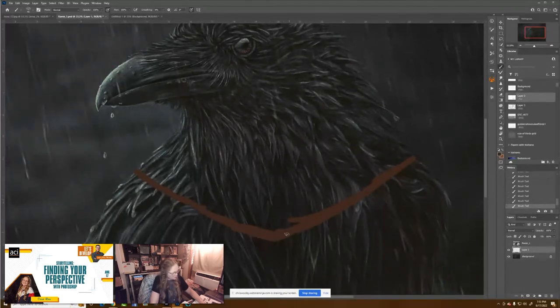Kind of come down. Are you using a Wacom tablet? Yes, I am. Okay. You can do this with the mouse too. It doesn't matter. I'm not one that said you have to have a tablet in order to draw. You can totally do it with a mouse. I use both. I have the mouse and my pen here, but I am using the tablet right now.